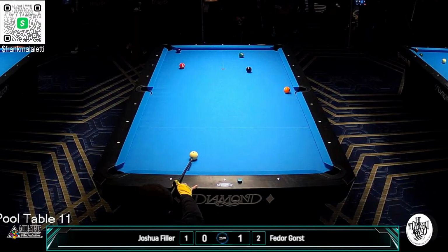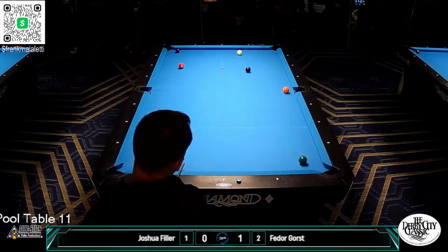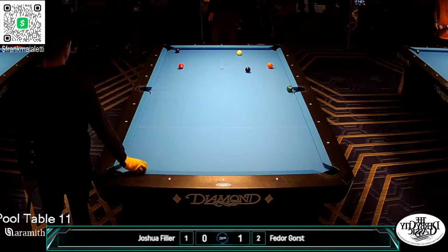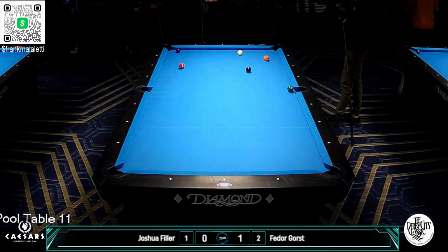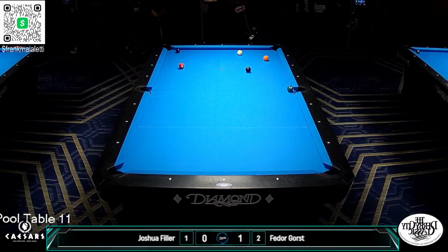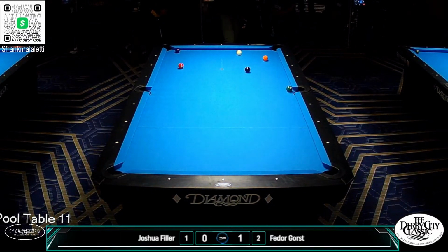All right, filler. Banking the 6 ball. 6 ball does not go. It's going to sit towards the side. Eight ball can go clean. He just has to hit it. He's going to have to thin it out a little bit off the top.